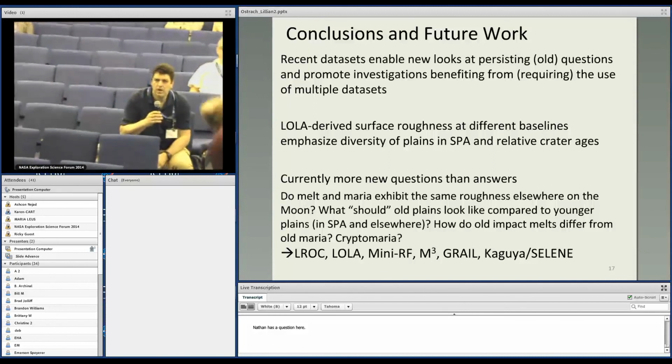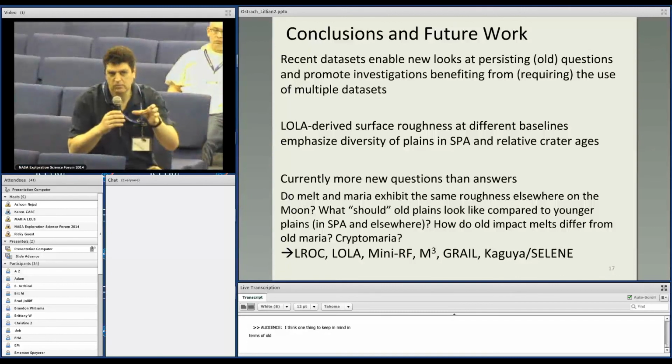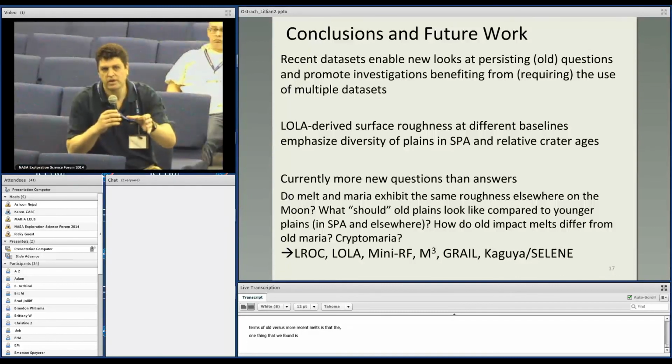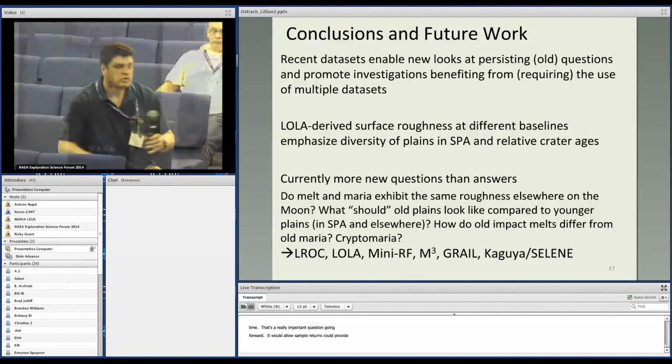I think one thing to keep in mind in terms of old versus more recent melts is that the one thing that we found is that the water undergoes chemical weathering in and of itself. And so that's going to actually change the chemical composition over time. I think that's a really important question going forward because sample returns could provide some more concrete data on this. Absolutely.